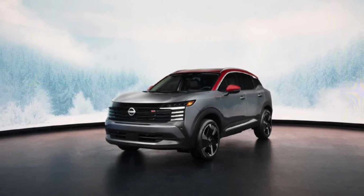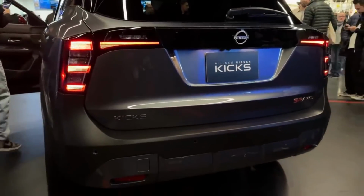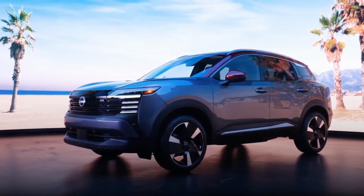Nissan's really gone all out with the little details too. Etched Kicks nameplates, interesting angles and shapes, and that rear quarter glass? Absolute eye candy. It's like they took an entry-level SUV and sprinkled in a little bit of premium magic.